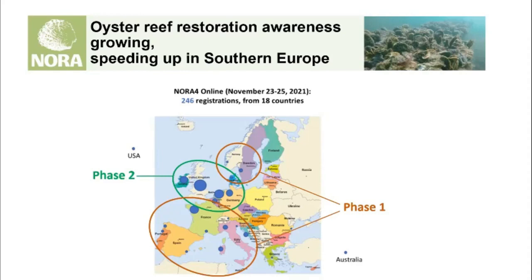They have gone through phase 1. There are many pilots with lots of experience, lots of science. Also, well, there can always be more, quite a lot of government attention. So these are the countries who are at the verge of scaling up. The phase 1 countries are Scandinavia and more Southern Europe. But it's very fascinating to see that particularly Southern Europe is what I would call waking up.